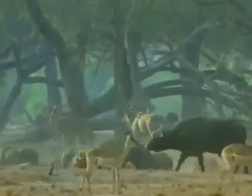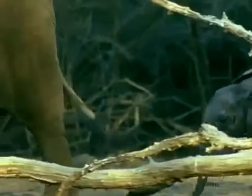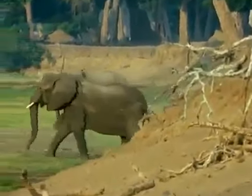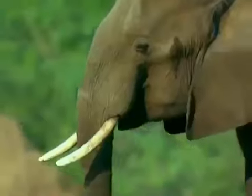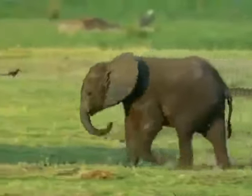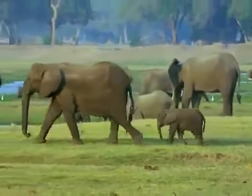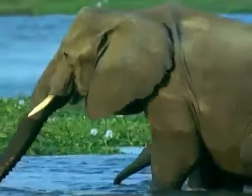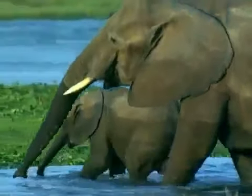After a long absence, the elephant families are back once again. After their weary trek, they are thirsty. Bypassing Mana's near-empty pools, they head straight for the Zambezi. In Mana, there is always water to drink for those able to commute to the river.